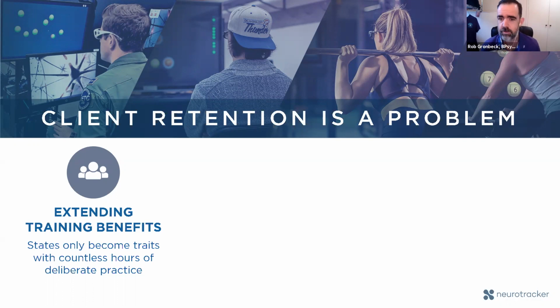But the more you do that over countless hours of deliberate practice, that state, which many athletes I would work with, they would do their NeuroTracker before going to training because they wanted to get in the right state. They wanted their brain to be firing. You do this enough time, that state becomes a trait. And your default is very much a high focus, spatial awareness, visual perception, uptime in the moment. And that's what we want. So we want to keep people for longer so they get the maximum benefit. They're not just needing to do it before a training, but they're already switched on the majority of the time in their life.